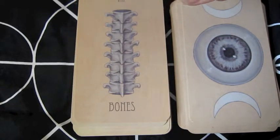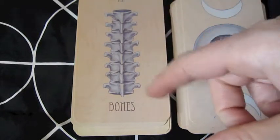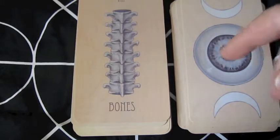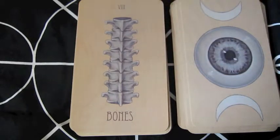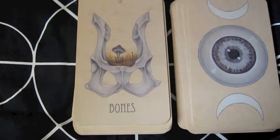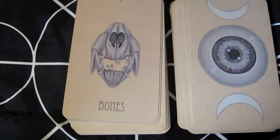So the 8 of Pence is like honing your craft and moving up in your skills, and I just feel like this spine looks like a ladder to me. So you're on the step ladder to mastering whatever you need to master, which is so cool. 9. The 9 is the pelvis with some growth. And then 10.